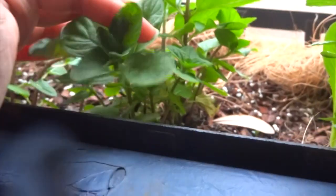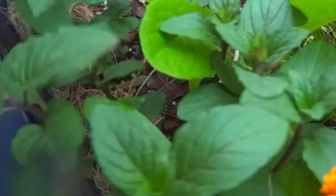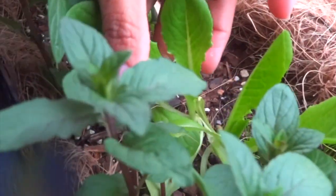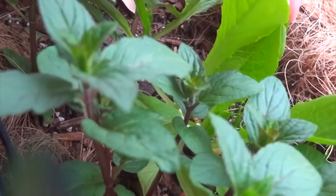Okay, this is from last year. This is regrown from last year. These are my peppermints or spearmints. I think peppermints. One of those. And I just threw in some, I think these are lettuce. I threw in some seeds in here. So those are sprouting.